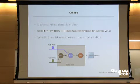Using this strategy, we identified 2 different neuron types. One is the mechanical itch transmission neuron. One is the mechanical itch gating neuron. Next, I will briefly discuss the published work.